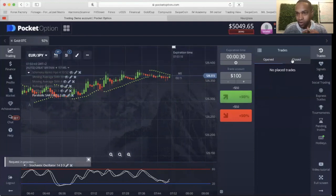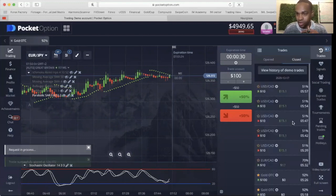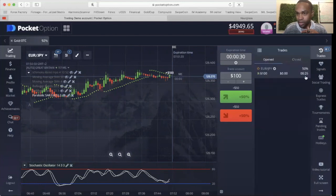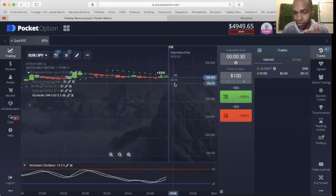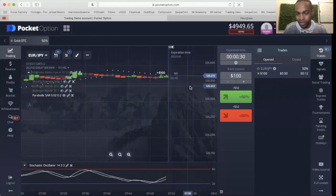And you can click over here and look at the trades that are currently closed. These are the trades that I closed and actually won money on. And if I go right here, you see this timer, it shows you exactly what's happening with your trade. So if the trade closes above, then I'll make that $100. And if it trades below that level, then I'll lose the $100. So it's a very simple app.